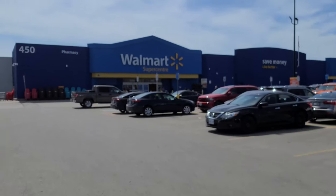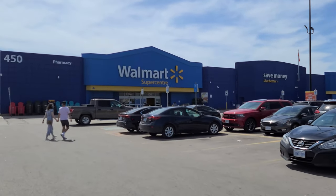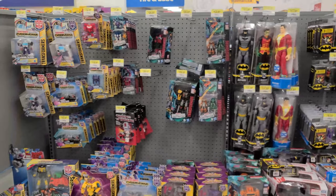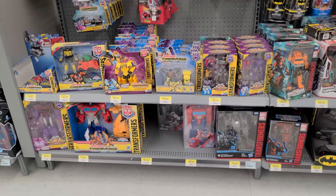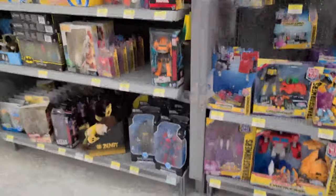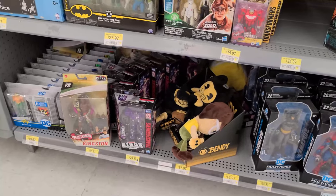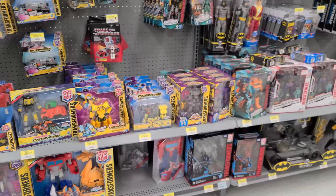And here we are at Walmart number 2. And believe me, this Walmart certainly is number 2. Because as we take a look at their Transformer section, it is all over the place. We have a whole bunch of Transformers under here, these DC figures. There's just kind of a whole mess of different stuff. And there's some other Transformers figures just kind of scattered around over here. And yeah, this place is just so disorganized. It's just a total mess.